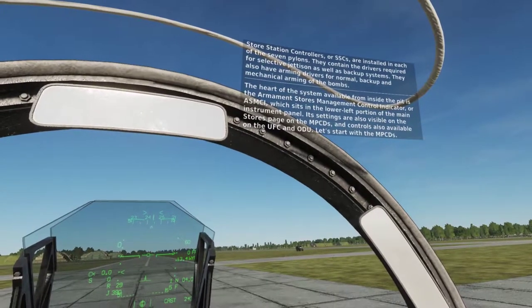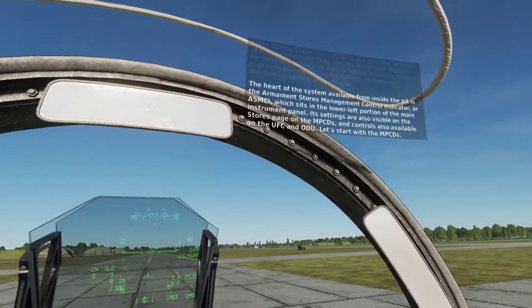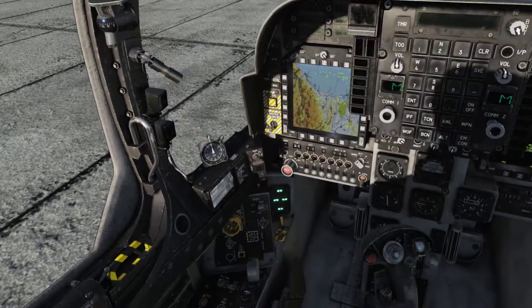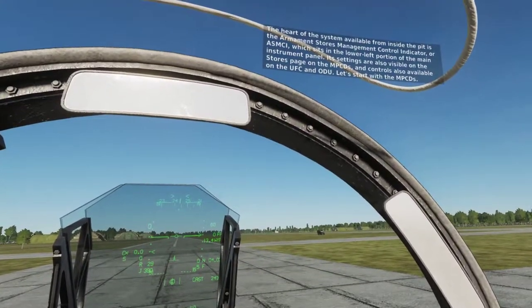The heart of the system available from inside the cockpit is the Armament Stores Management Control Indicator, or ASMCI, which sits in the lower left portion of the main instrument panel. Its settings are also visible on the Stores page on the MPCDs, and controls also available on the UFC and ODU. Let's start with the MPCDs.